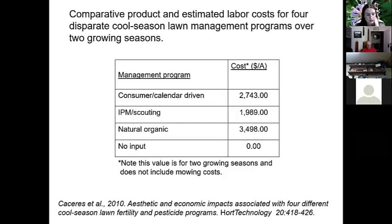But the main thing you would need to find that citation is to search for Hort Technology, volume 20, pages 418 to 426. And the author is Caceres, Caceres, 2010. I met Miss Caceres, and for the life of me, I can't think of what her first name was. But a young lady from Purdue did this research.